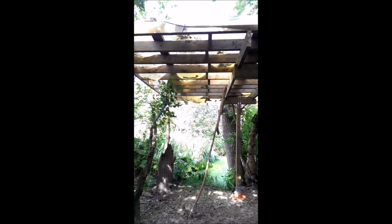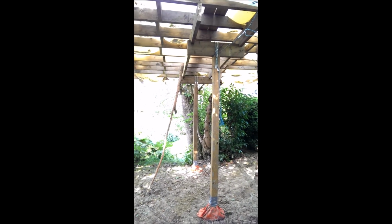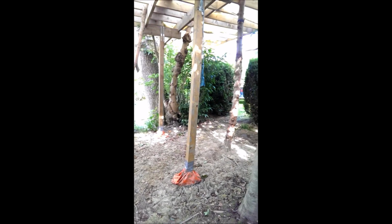All our wood is still here that we left in situ. It's all still there. And the treehouse remains in place. The legs are still sturdy, it's all still level. Success.